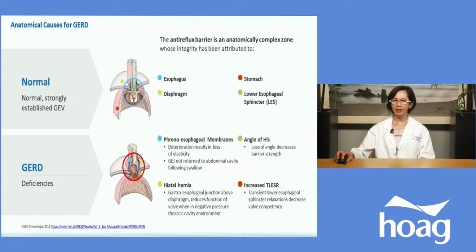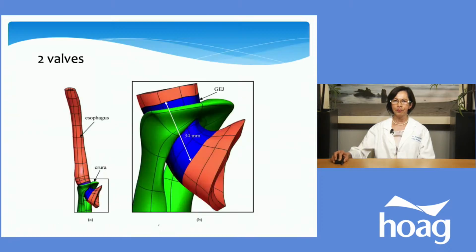Those are some of the mechanisms behind GERD, and we think now that it's a mechanical problem. It's a mechanical failure of this critical area between the esophagus and the stomach. We think now that it's actually two valves that keep us from having acid reflux.